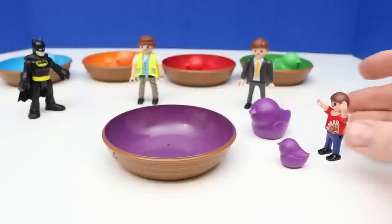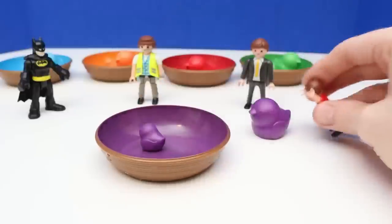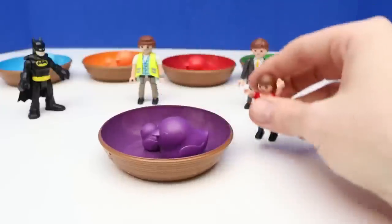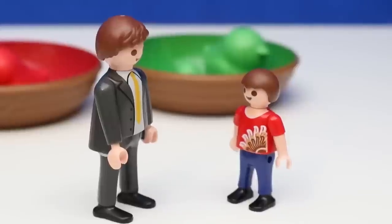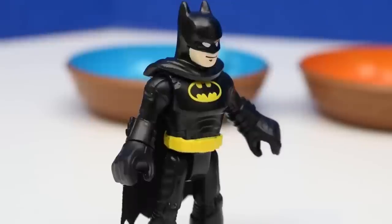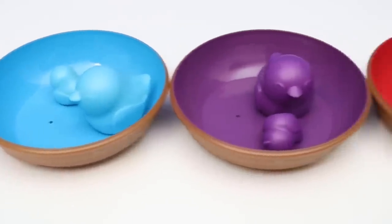We have two birdies left, and they're going to go in the purple nest. Purple. We have some happy birdies. Sam, I'm impressed. You're doing a great job. You're becoming an expert at matching colors. Great job. Now all of the birdies are in their nest.